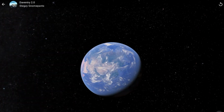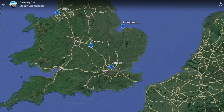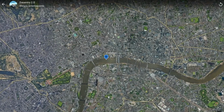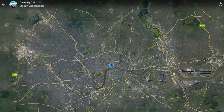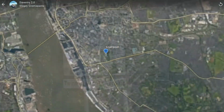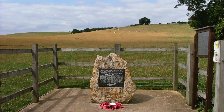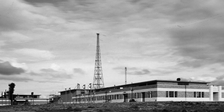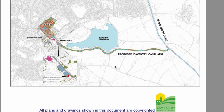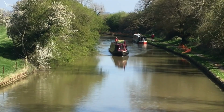Today we are in Daventry, which is in Northamptonshire in the United Kingdom. Daventry is approximately 90 miles north of London on the M1, 80 miles south of Liverpool and Manchester on the M6, and about as far away from the coast in the UK as you can possibly get. Daventry is famous for nothing very much other than some of the first experiments in radar, the BBC World Service, and a completely daft value for money proposal to build an extension to bring the Oxford Union Canal into the town centre.